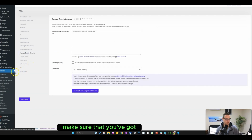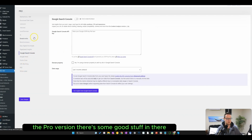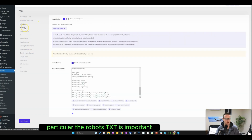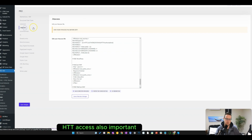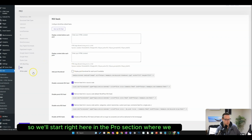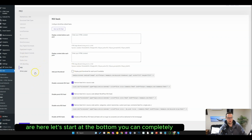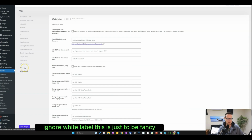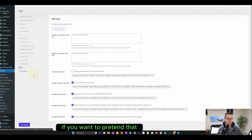So make sure that you've got the Pro version. There's some good stuff in there. Particularly the robots.txt is important. HTTP access also important to be able to look at that. And then RSS feeds as well. So we'll start right here in the Pro section where we are here. Let's start at the bottom. You can completely ignore white label. This is just to be fancy if you want to pretend that this plugin was not built by SEO Press.